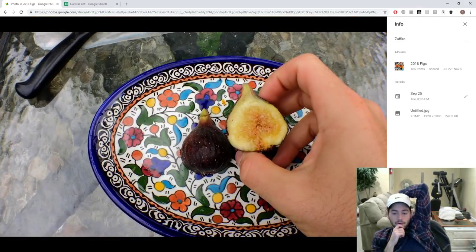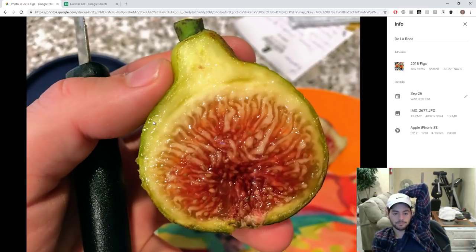Here's another Zafiro. Again, amazing honey fig. De La Roca, a variety from Ponds. This is a top-tier fig, certainly. Has like a Col de Dame flavor to it. Reminds me of a Col de Dame, too, in the look.